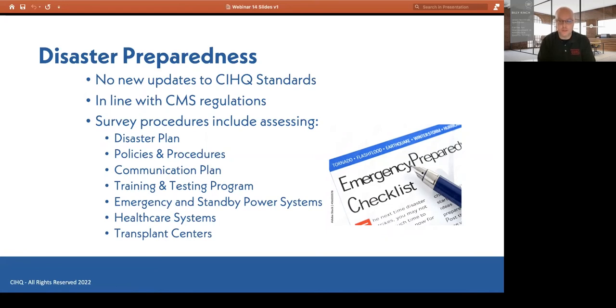And then it was a couple of years later when they had another update, and it was mainly on the timing of all of these components, as far as how often do you review your disaster plan? How often do you do training? How often do you review your policies and procedures, the communication plan, and things like that? That was changed from every year to every 2 years. And so we updated our standards to do that.